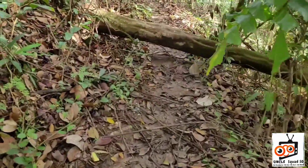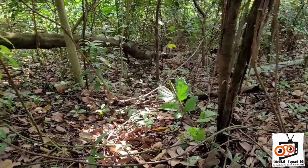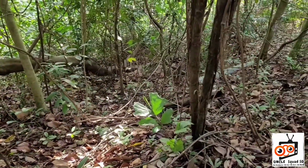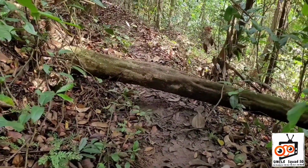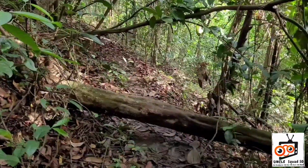Okay, so this is where you need to be very, very careful, because there is no safety barricades which actually prevent you from falling. So if you slip, I'm quite afraid that you will go down in that direction over there. Alright, so this is a fallen tree. Be very careful as you cross it. Okay, we'll continue on in our trail over there.